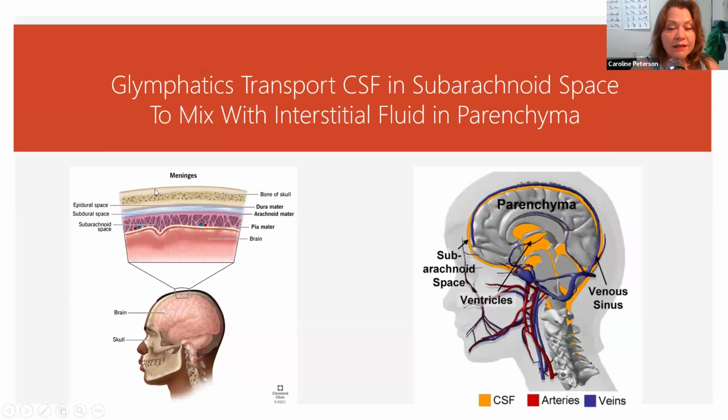Then this is a slice into your head. And this is the bone on the top piece here on the left. And then the meninges, the bag that holds the central nervous system that we were talking about, is made out of 3 levels: the dura, the arachnoid, and the pia mater. And so the subarachnoid space is the one that goes between the arachnoid mater and the pia mater. That's where the cerebral spinal fluid is moving as it relates to glymphatics.